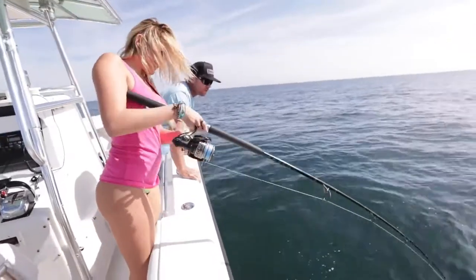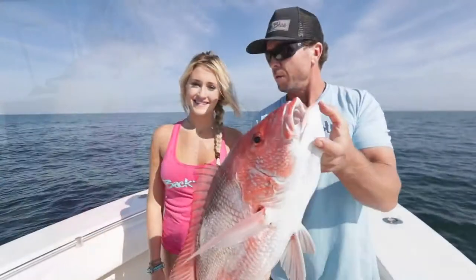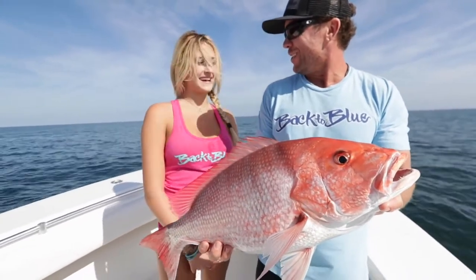Nice one. Yep. Bring that rod tip right over to me. Bring the tip. There you go. Want to talk about it? What did we just do here? What happened to you? Caught my second fish of the day. Yeah? Was it easy or what? Super hard to pull it up, but I got it.